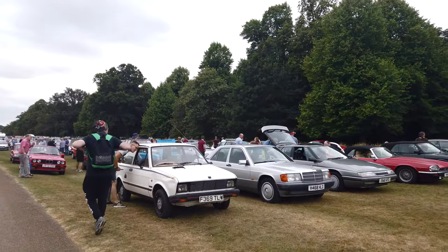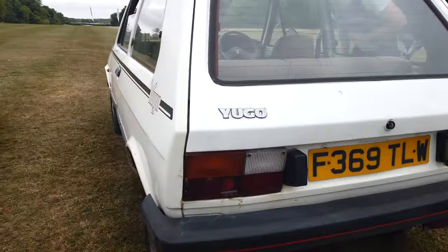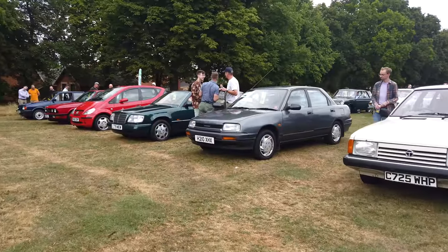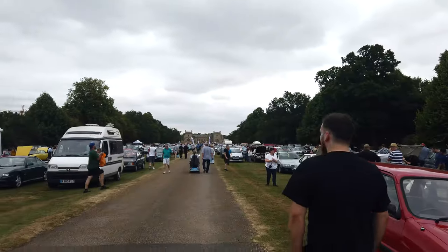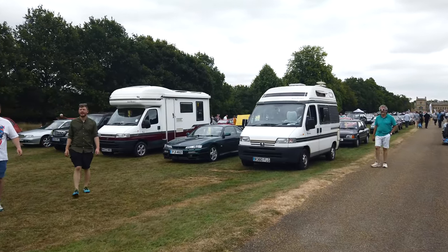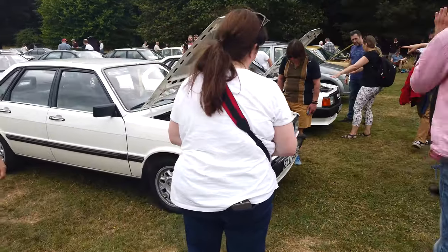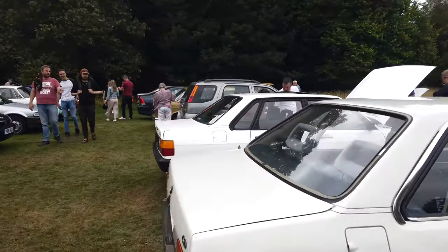So right at the back of this field is a right-hand-drive Yugo. Look at this. No radio. There you go, look at this, an S chassis crammed between two. Oh, we've got a little glitch of the matrix here, look. These two men love their Audis, let's have a look. Poor man's being attacked by a bee. Probably should have filmed that.